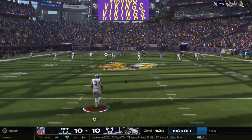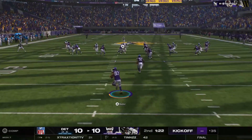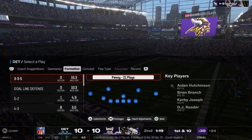All level now at 10 apiece as the kick's away. And he brings us out past the 20 to the 24.